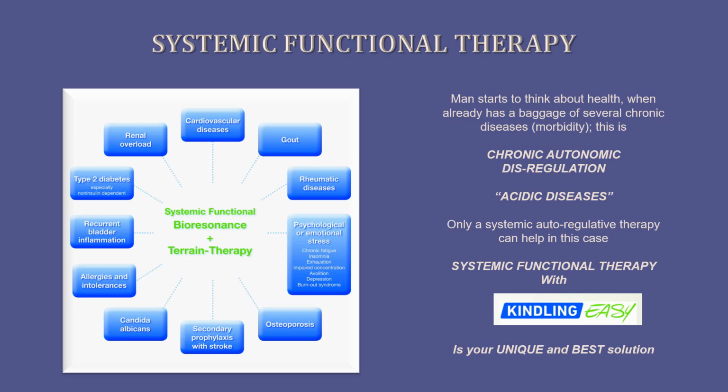It's a unique and amazing solution that can help you with cardiovascular diseases, with gout, rheumatic diseases, psychological diseases, osteoporosis. It brings about also secondary prophylaxis with stroke, great for addressing Candida albicans, allergies and intolerances, recurrent bladder inflammations, type 2 diabetes, renal overloads, and so much more, as you will see.